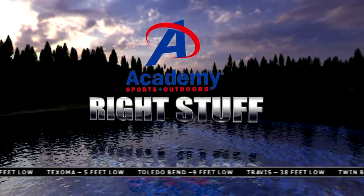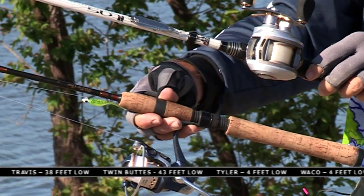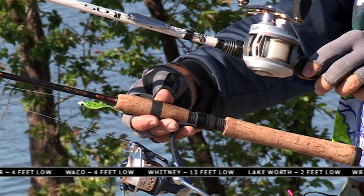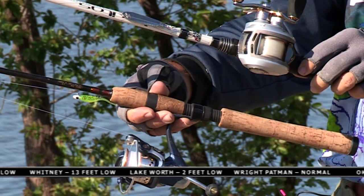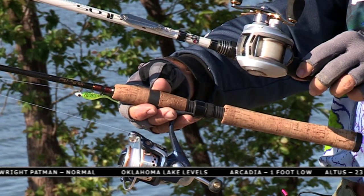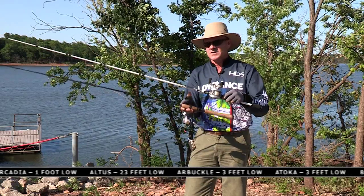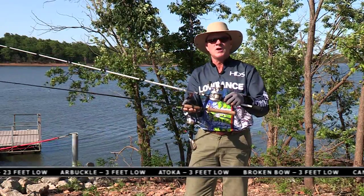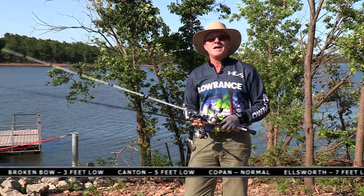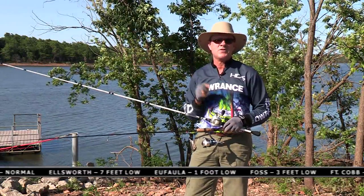Time now for the Academy Right Stuff feature. We show you the equipment you'll need here at Fort Gibson. First of all, on the bottom, you'll need a light action spinning rod and reel with fairly light line, 6 to 8-pound test on a little Bobby Garland jig to catch the crappie. Then to catch the white bass and the largemouth bass, a 6.5-foot medium action like this Abu Garcia Veritas rod that I used today will work just fine to jig the spoons for the white bass and also to throw that biffle bug or a crankbait for the largemouth bass. Hey, it's a great fishery here at Fort Gibson for several different species. As you saw today, we had the Grand Slam.